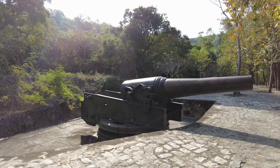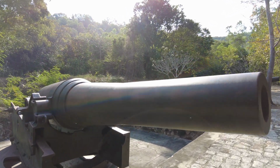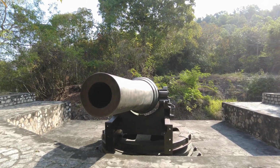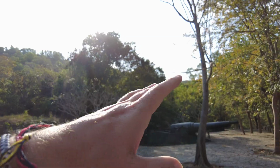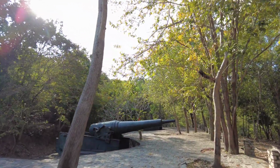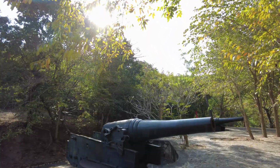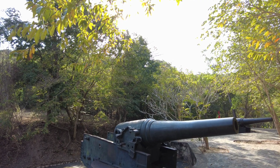So there's 6 guns here, 240mm each, about 15 tons, and they're arranged in an arc to protect, obviously, against oncoming attack. And they were built, this defensive position, just at the end of the 19th century.